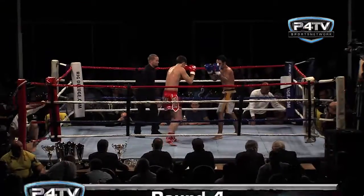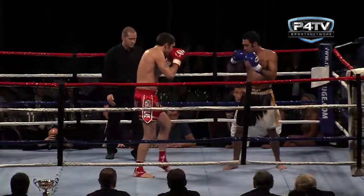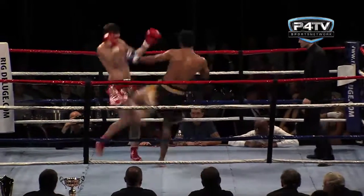Round 4. Okay, guys, round 4. Here we go. Let's see what they can make of each other. Okay, again with that fast heat from Nicky. Keith fires back that low kick into the right cross. Chambers it nicely. Okay, Keith again beginning to play his wing game. That's more like it from Keith.